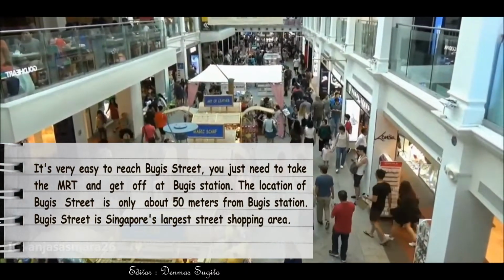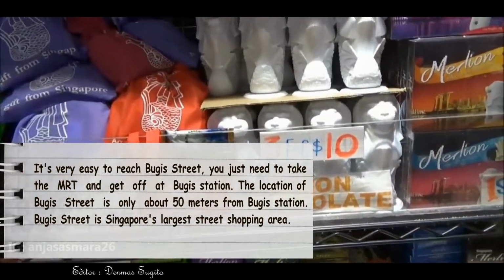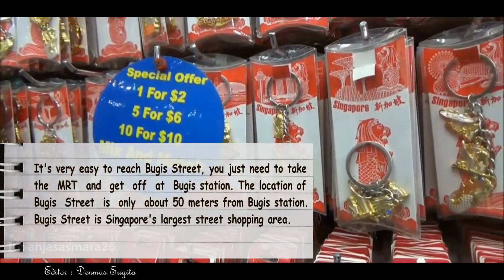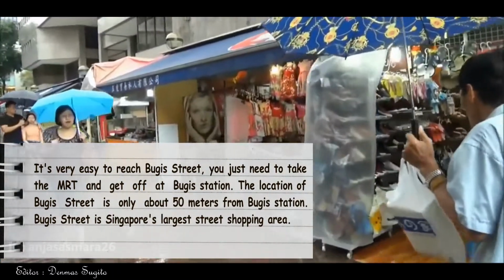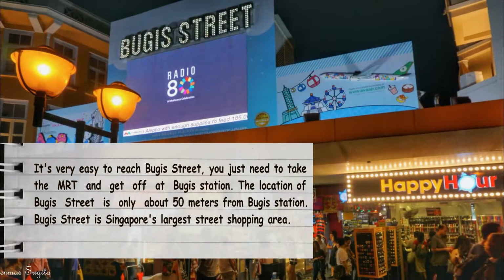It's very easy to reach Bugis Street, you just need to take the MRT and get off at Bugis Station. The location of Bugis Street is only about 50 meters from Bugis Station. Bugis Street is Singapore's largest street shopping area.